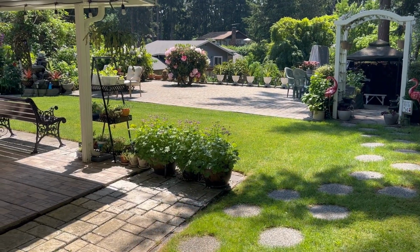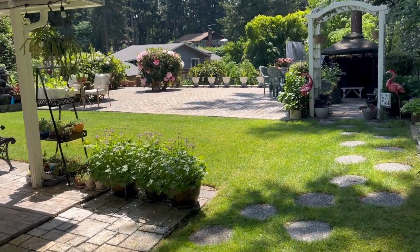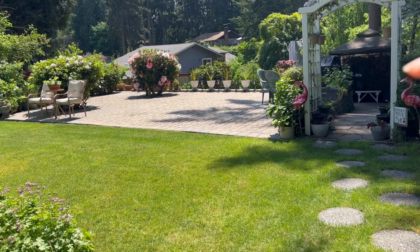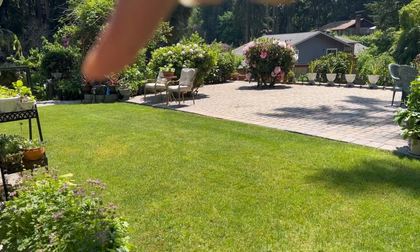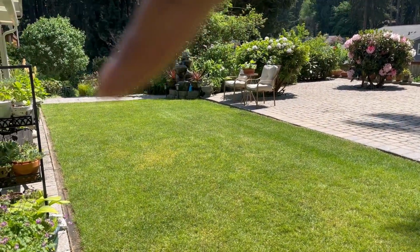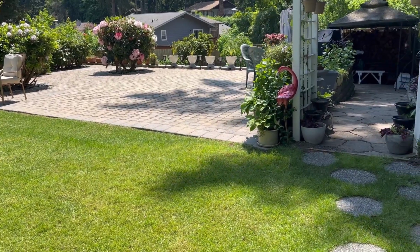So this is the view when you're coming from the side gate, and this is the center of my garden. There are three ways that you can go to the back side of my backyard. This is the first pathway, and then you can go around all the way here. The second pathway is actually behind this water fountain. The third one is a slope garden, so that's another pathway, and you can also go around towards the second pathway and then come towards the first pathway over here.